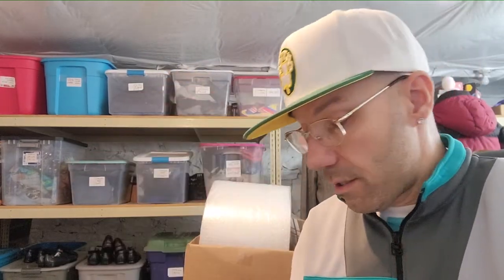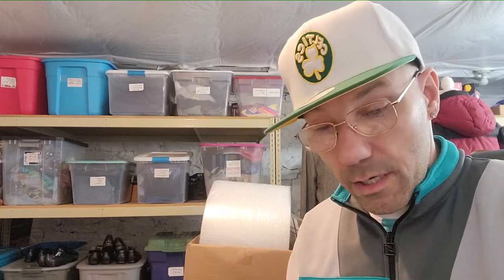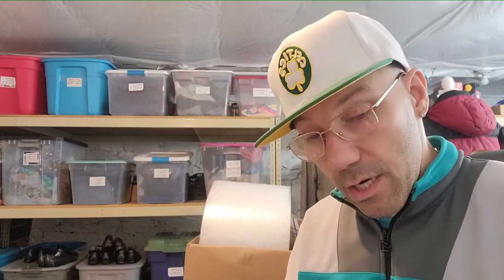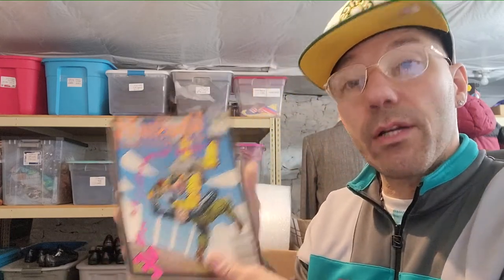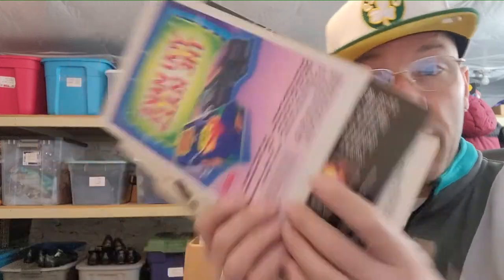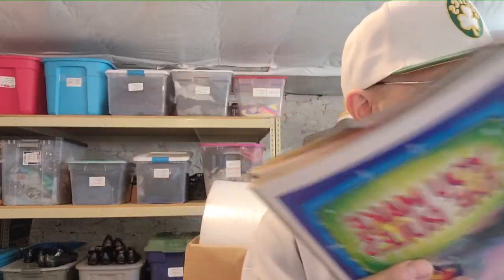Another Punisher. Ghost Rider. Comics are really funny when it comes to condition. And, you know, that's just the way it goes. Then there's another Punisher War Journal. Now, I'll look these up individually, and if I can sell them for $10 or $15 a piece, I'll do that. It might be better just to lot them all up.